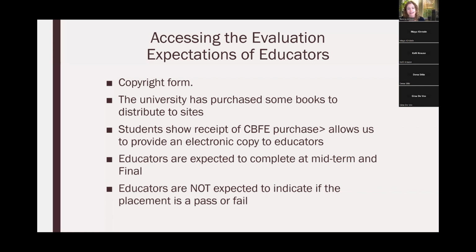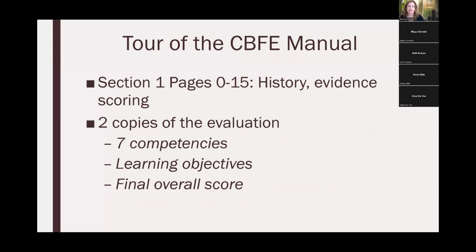There is a tick box at the end that asks you to do this. And again, that's part of the form that we have not been able to remove. You're welcome to tick that box off, but it's not an expectation.